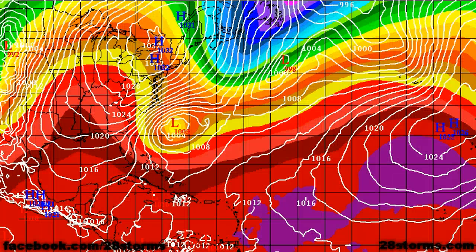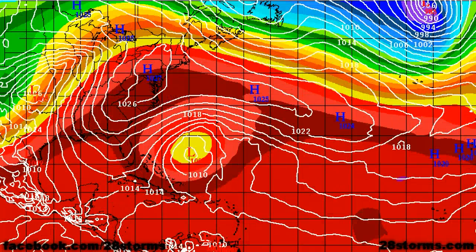And finally, just to show that the models are nearly in perfect agreement, this is the 12Z run of the ECMWF model. Here is the Gale low pressure center, and then to the north we have the strong high pressure. Therefore, we have the isobars being clustered very close together, and that explains once again why we still have very strong winds in excess of 40 knots in some areas.